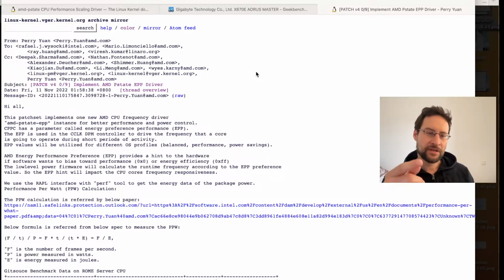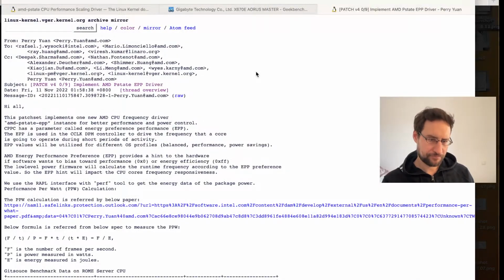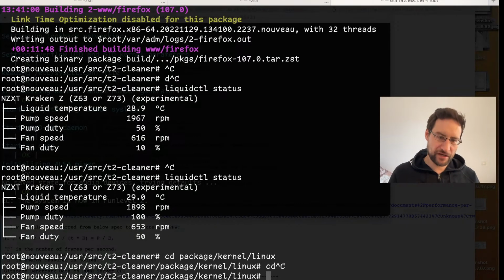you get what you ask for. So what they changed now, which I found rather confusing, is first I built the Linux kernel and the module wasn't even in there.